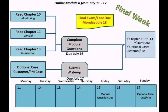All three chapters. I prepared one problem set that addresses questions from all three chapters. So you'll need to put that together as a single document. We have our last optional case, the customer project manager case. It's the end of one of these chapters. And if you decide to do that one, it's due July 17th on Sunday. So you can see I've got the problem set due on Friday because I want to make sure you, if you haven't already, turn your attention to that final case, which is due this Monday on the 18th. So those materials are out there for you as well.